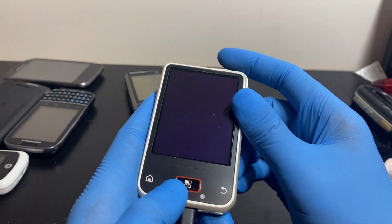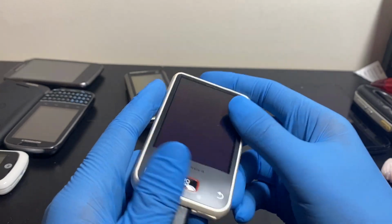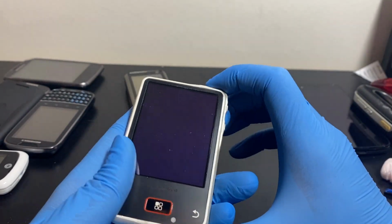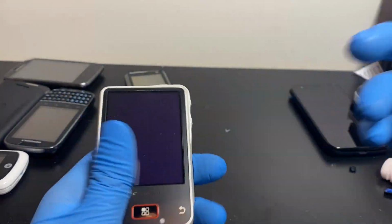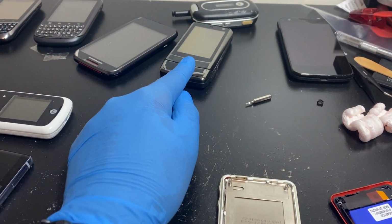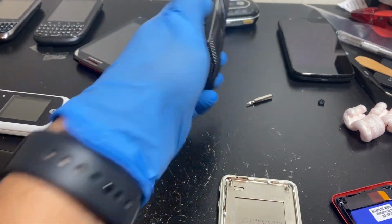So I do not want to risk damaging it. So we shall see later what this thing can do. Anyway, I'll leave it on charge and be right back. So off camera, I did some work and I tried to take this thing apart. It's not going to be that easy.